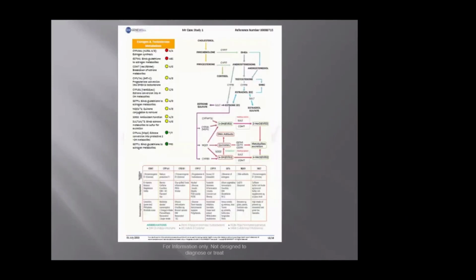All right, so this particular gene profile is from one of the companies called, my brain has just died, GeneWell, sorry. It's the GeneWell profile. So it looks like this.